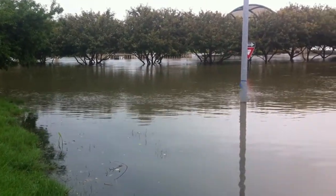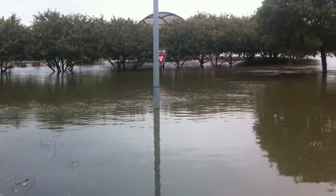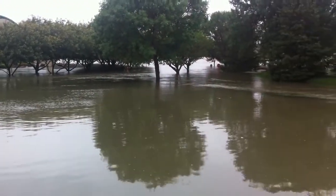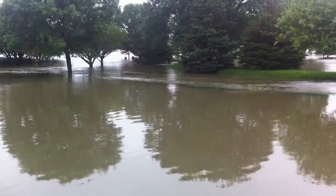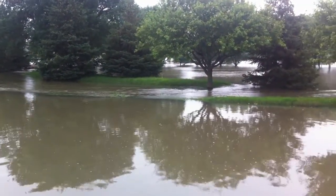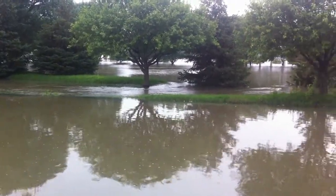In this area you can really see some moving water. Stop sign. The water's moving down near that tree right there. You can see that moving pretty good.